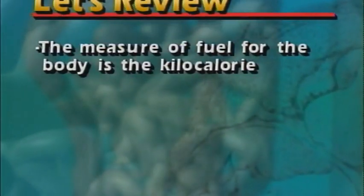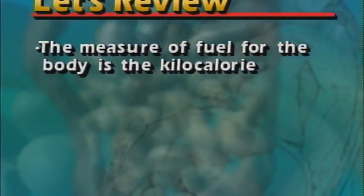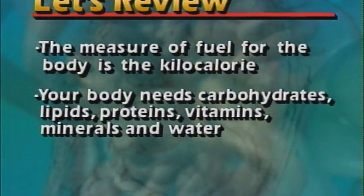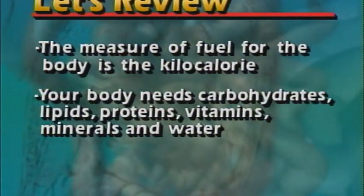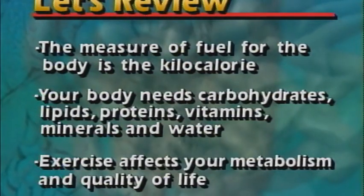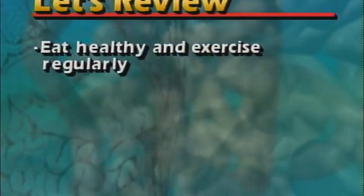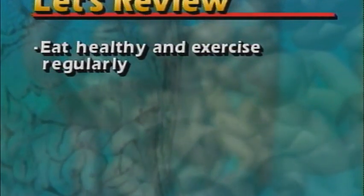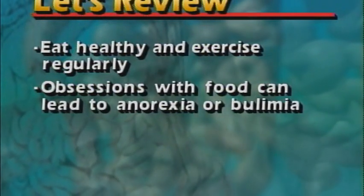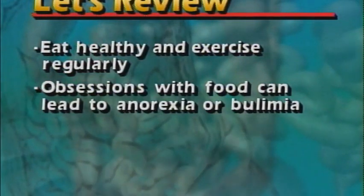Food is metabolic fuel for your body. The unit of measure of this fuel is a kilocalorie. Your body needs carbohydrates, lipids, proteins, vitamins, minerals, and water to thrive. Your body also needs exercise. Exercise affects not only your metabolism, but also your quality of life. It is important to eat healthy foods and exercise regularly. However, an obsession with food can lead to life-threatening eating disorders such as anorexia and bulimia.